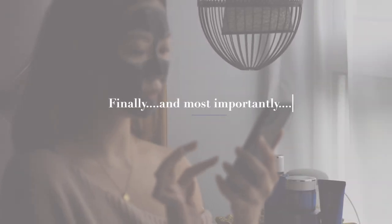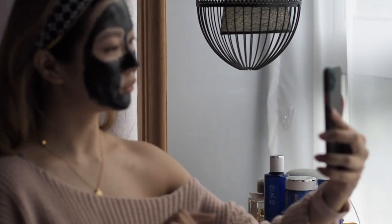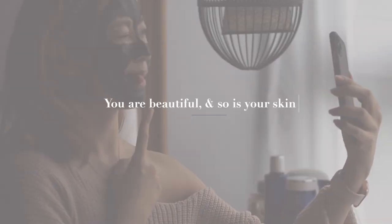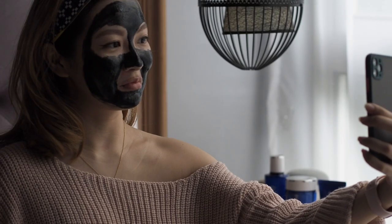And finally, my most important tip is not to stress out if your skin is not going the way that you're expecting it to. You are not alone. It's time to stop stressing. Love your skin for what it is and accept that this is the journey that you're gonna have to take and love yourself. It is so important to live a full, happy life and not stress about the little things.